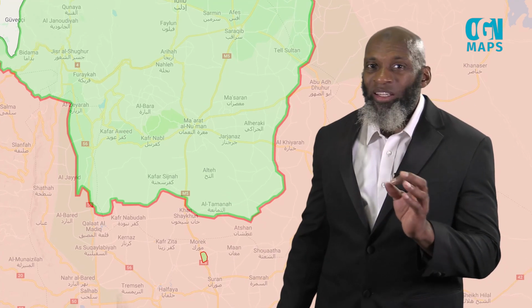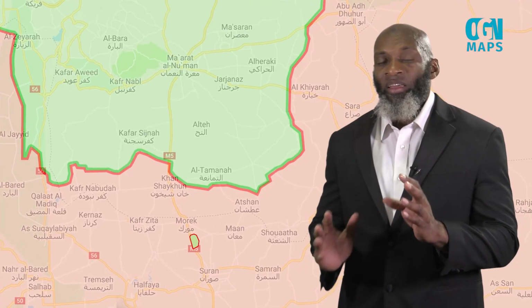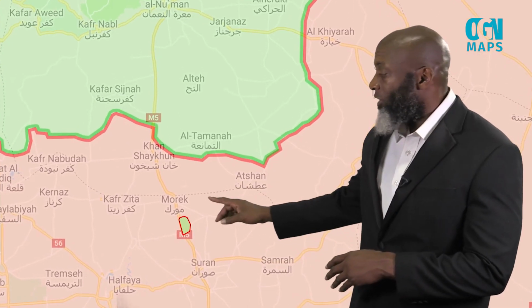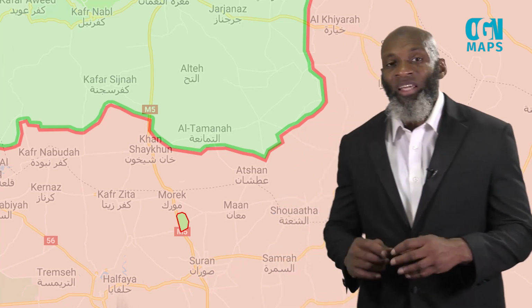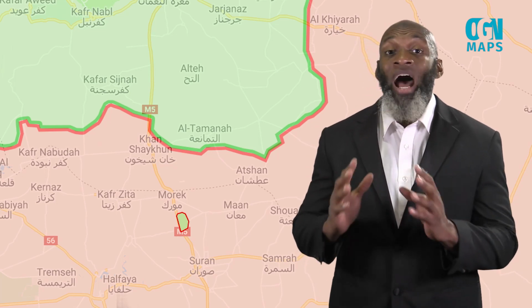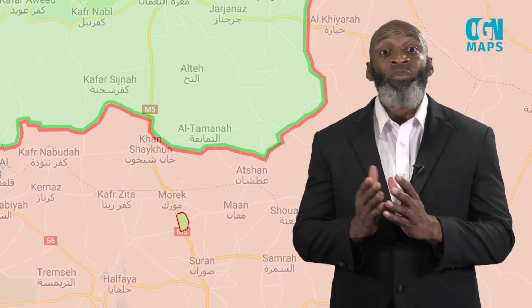But there is one little teeny weeny patch of land which is still not in the Syrian Arab Army control, and that is right about here, which is called Morek. Now there's a very teeny weeny piece of land which is occupied by the Turkish military that was supposed to be an observation point, although no one really knows exactly what they were observing there.